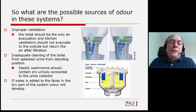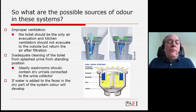What then for these systems are the possible sources of odor? Because odor makes or breaks these kinds of toilet systems, these sanitation systems. Without odor, people find them good. If they produce a lot of odor, people complain. Well, the first one is improper ventilation. When you have a toilet that has its own fan, you can't interfere with that air pressure system by putting in, for example, a strong kitchen ventilator that will change the air pressure in the house or in the apartment. So those ventilators in the kitchen should not be evacuating air, they should be pumping the air back in to retain the pressure. The only true evacuation should be from the toilet system itself. And with a small fan, which doesn't create noise or take much energy, you're actually evacuating.